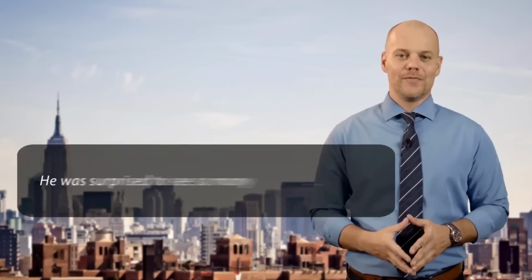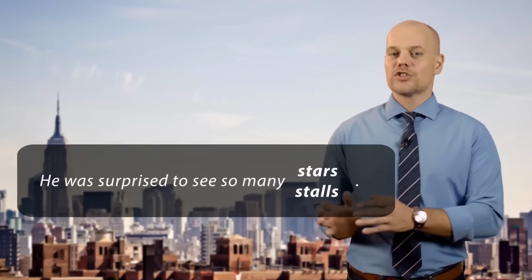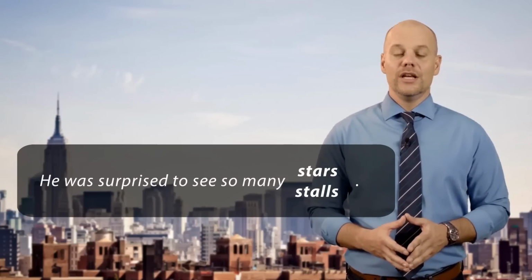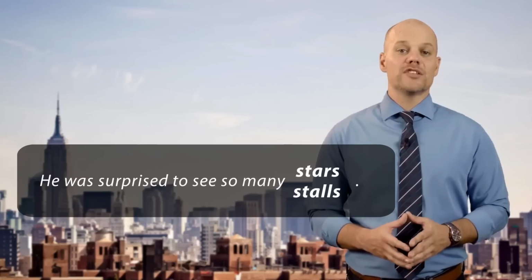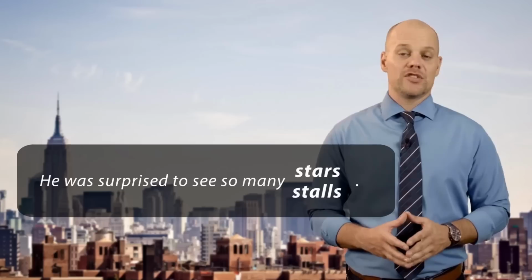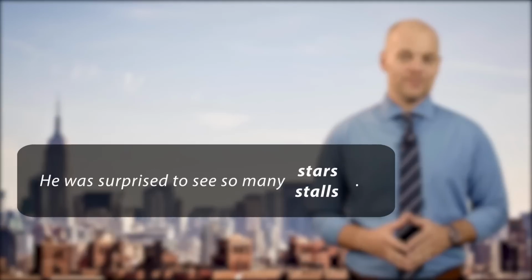Number 4. The options are stars and stalls. He was surprised to see so many stars. Which words were said? Write them in a comment.